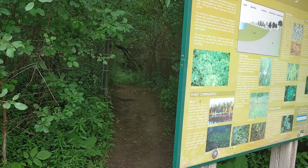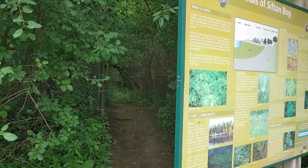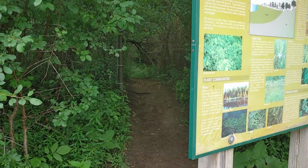There's also a trail here if you wanna go in there. But it just rained today, so it's gonna be muddy.